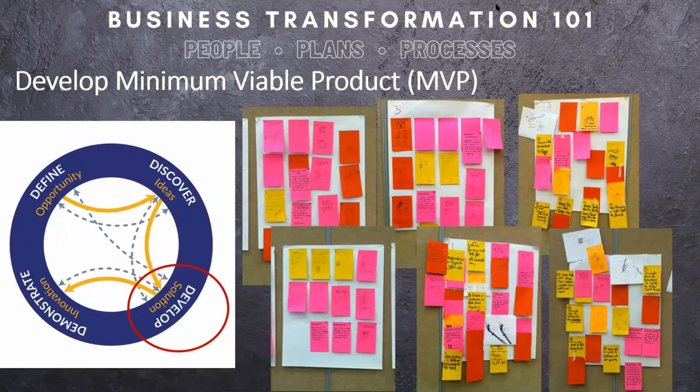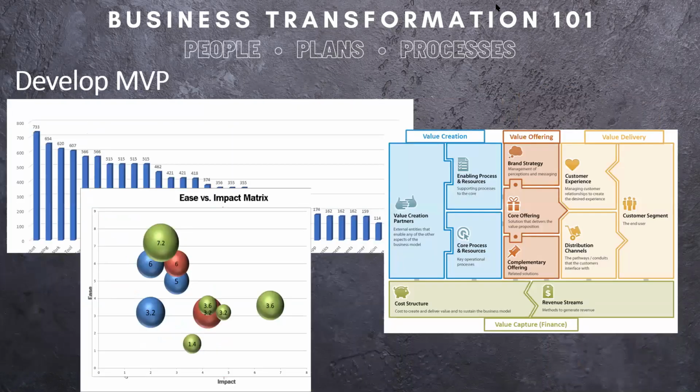So in the discover phase, we get lots of ideas. Now, which ideas are the best, most feasible, and most impactful? And so we group these ideas and we go through the challenges of finding the most impactful yet feasible ideas. We use a number of techniques and tools to prioritize them.